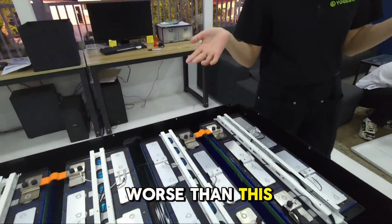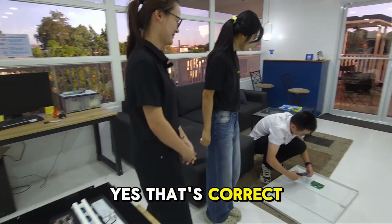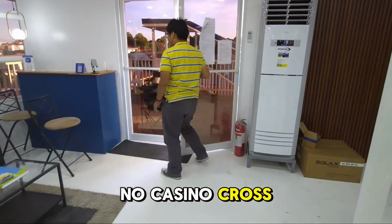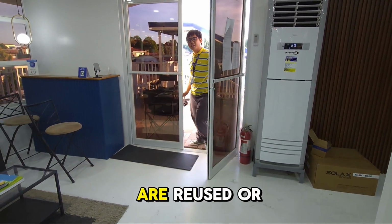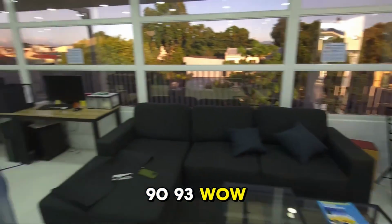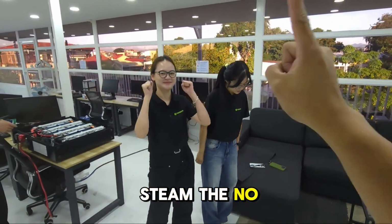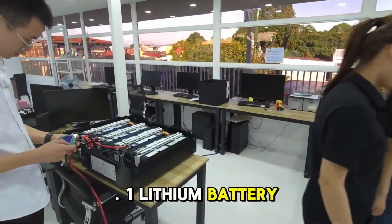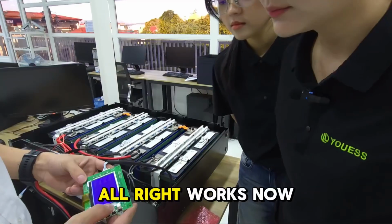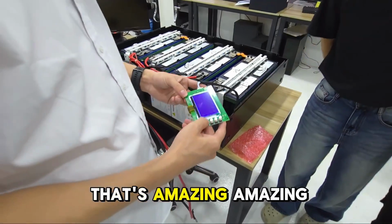This is what SUNESS always does. We just focus on high quality. Yes, that's correct. It's great because you can cross-reference if the batteries are reused or fake. 2023. Wow. High five. SUNESS team, the best. SUNESS team, the number one lithium battery. It works now. Come on, guys. That's amazing.